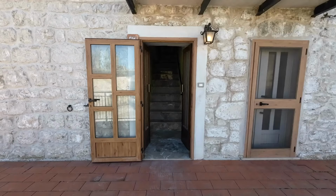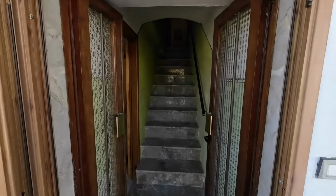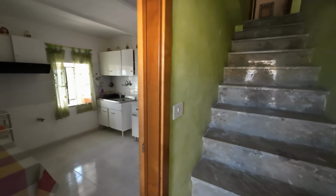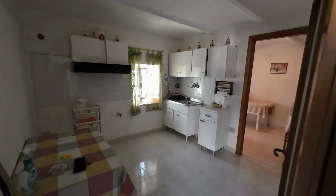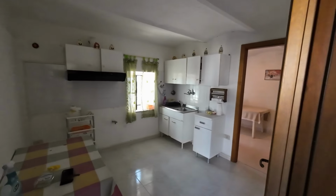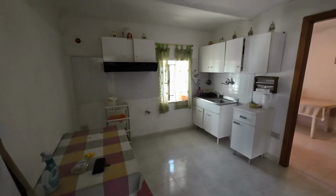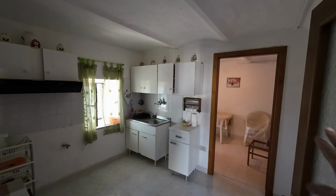So downstairs, obviously because the lady was quite elderly, they split things up to suit her, to keep her on one level, if you like. What I mean by that is this was originally, and still is, a kitchen, but this wall they added in extra, and there's a bathroom in there that I'll show you. So there's a few things that I would change, but the good thing is you can still get in here and start using it.